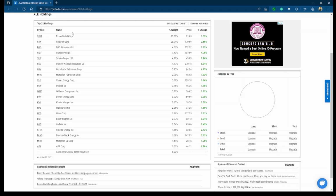But these are some of the players you should look at. And right now we're looking at the top 22 holdings that are in the XLE. So you might want to look at some of these. Oxy is the Berkshire Hathaway, or Warren Buffett, stock. They keep pushing billions, millions into this stock right here. So this is one of the ones I'm actually in. And I'm considering staying in just because Warren Buffett keeps pushing money into it. And it's relatively cheap compared to a couple of these other holdings right here.